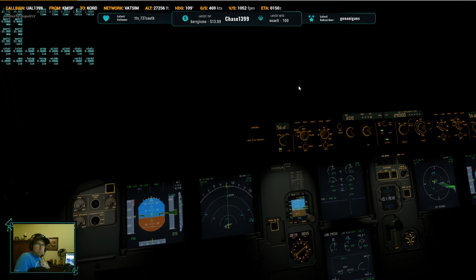Navajo 113 Foxtrot, I have your clearance, advise ready to copy. Ready to copy 13 Foxtrot. Navajo 13 Foxtrot, cleared from the Charlie Fox, the Sierra Lima Bravo Airport to the Charlie Foxtrot Echo Airport. As filed, maintain 5,000, expect 16,000, 10 minutes after departure. Departure frequency 133.4, squawk 4243.